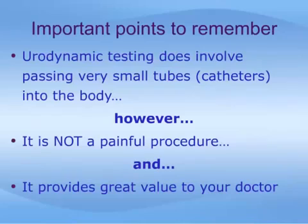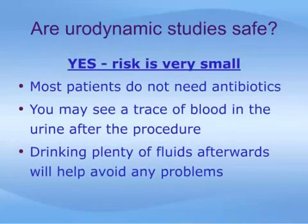The concept of a urodynamic test, where small tubes are passed into the body, may be intimidating or distasteful for some. However, it is important to note that this is not a painful procedure, and the results of these tests are very valuable to your doctor in helping him or her help you out.